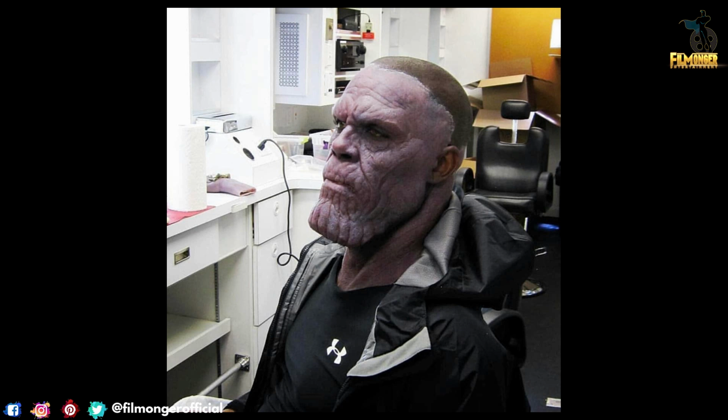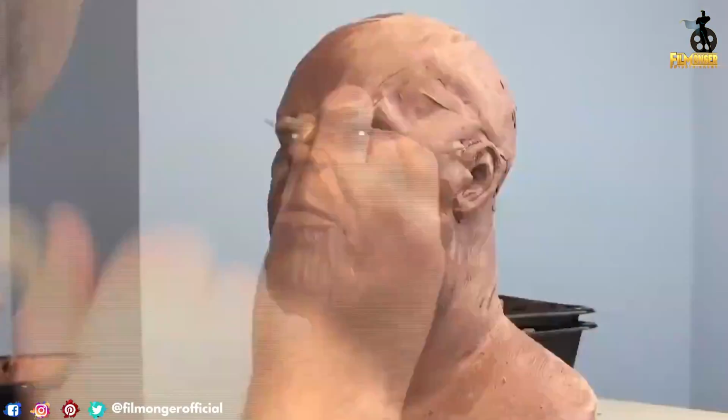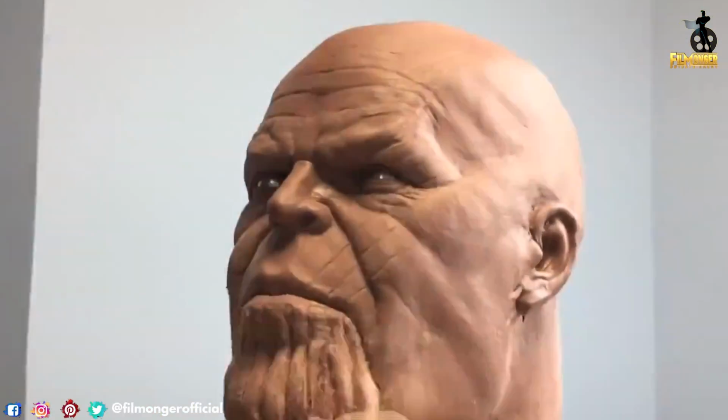The folks at the incredible costume and sculpture studio Ironhead were in charge of creation of Thanos, and they gave us a look at actors having full prosthetics applied for his brief appearance in the mid-credits scene. It's not easy being green.